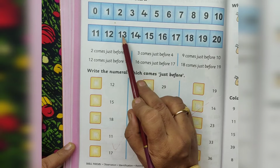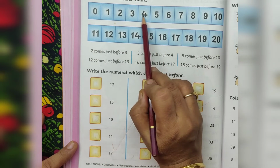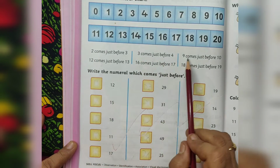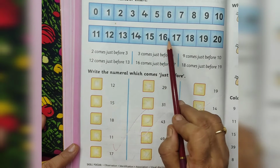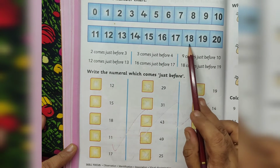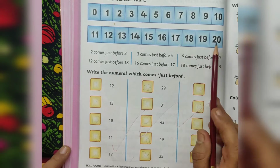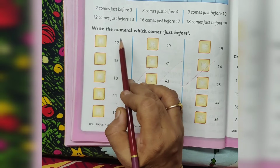12 comes just before 13. 3 comes just before 4. 9 comes just before 10. 16 comes just before 17. 18 comes just before 19. According to that, we have to write the numeral which comes just before.